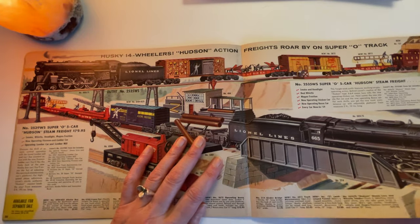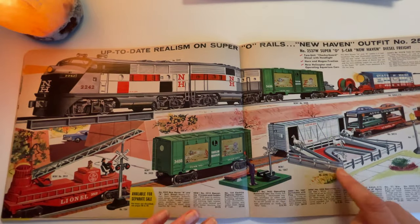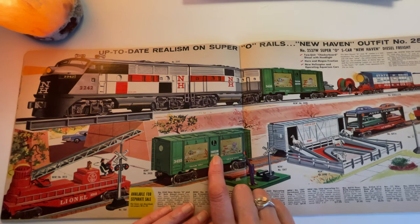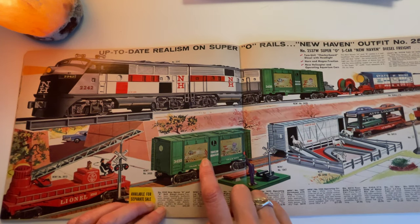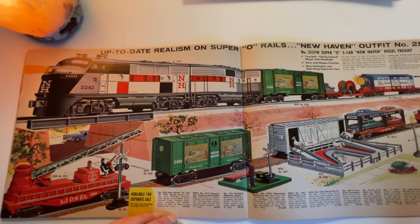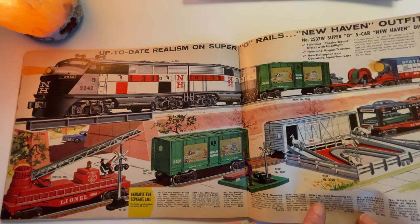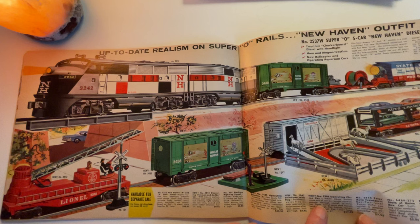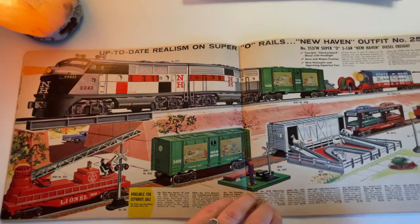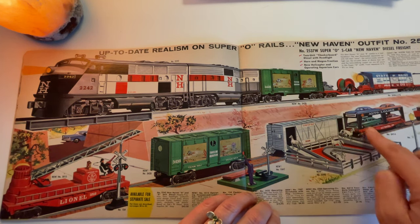Husky 14-wheelers. Ooh, look at the horses going in and out. That's pretty neat. It's a circus car. A traveling aquarium car. Another autoloader. Circus car. While circus horses come out of car by remote control, parade through corral and re-enter the car. So they're kind of like on something where they slide around in circles. Is that it? That's pretty cool.